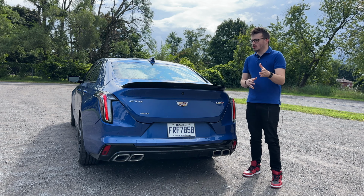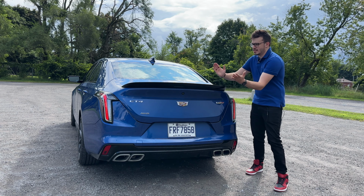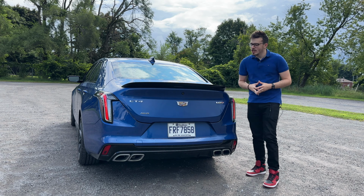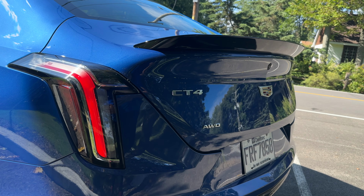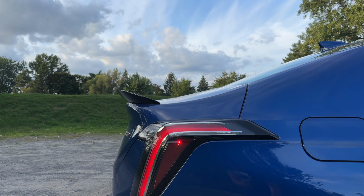Okay, so next up, as usual, we're taking a look at the rear of the Cadillac CT4-V. What stands out the most to me is this nice black wing that we have back here. Not the Blackwing, a black wing, but it's super nice. It is gonna run you a little bit more, and that kind of sucks because I wish it was standard, because this just ties the whole sportiness of the V together, and without it, I feel like it looks a little bit more boring out at the rear.